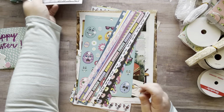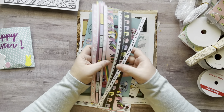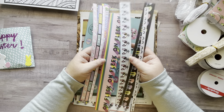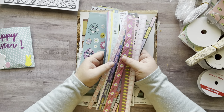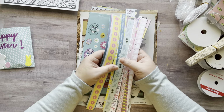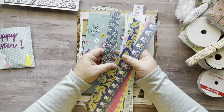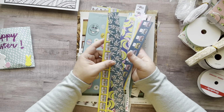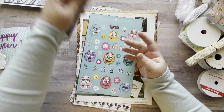These are so me. Oh my gosh. Look at these. Oh my god. On fleek. That is funny. Oh my gosh. Stop it. Look at these. I kind of want to make ATCs with the strips. Nope, nope, nope. These are too cute. How fun. Mixtape. Stop. Hold the phone. You know I love me some mixtapes. Oh my gosh. That is so cute.